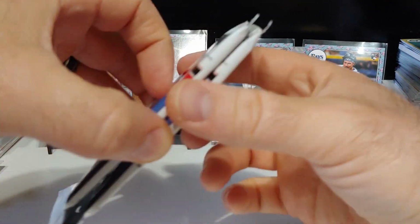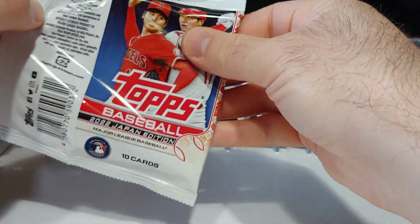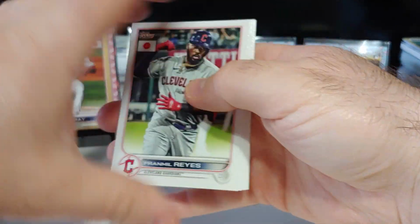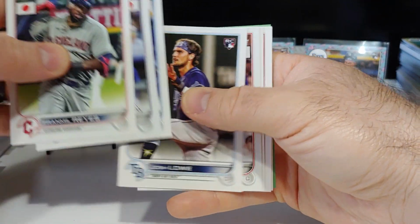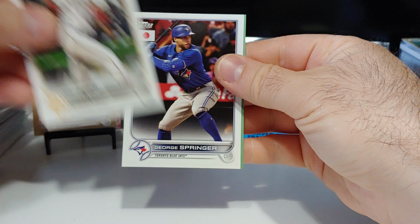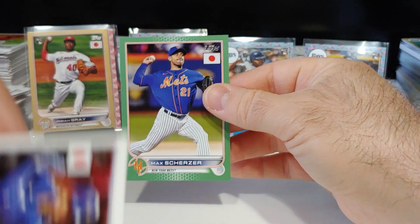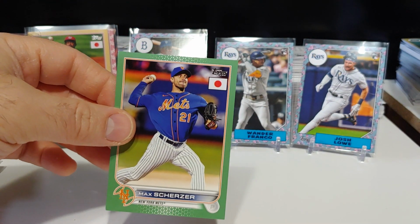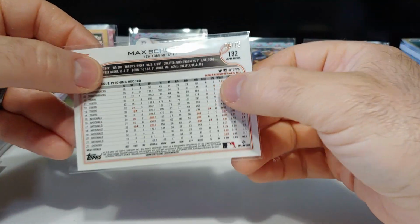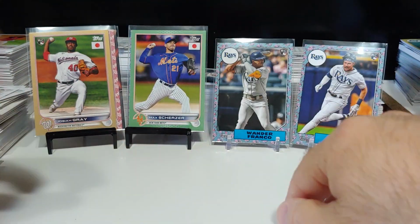All right, so we found our 3 cherry trees. A gold out of 25. We got an auto out of 25. And we got something else coming up. Josh Lowe rookie card. Connor Wong. There's an O'Neil Cruz rookie. All right, let's see. It's not a rookie for the Mets. Mad Max. Been pulling a lot of him. A lot of Mad Max. This one is 6 out of 75. Throw him up there.